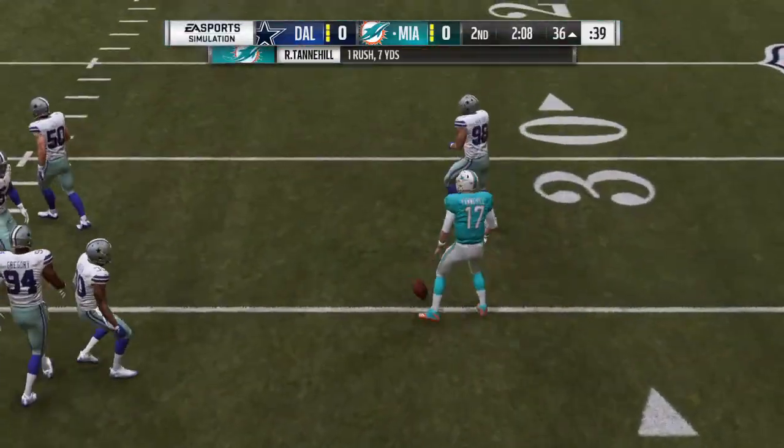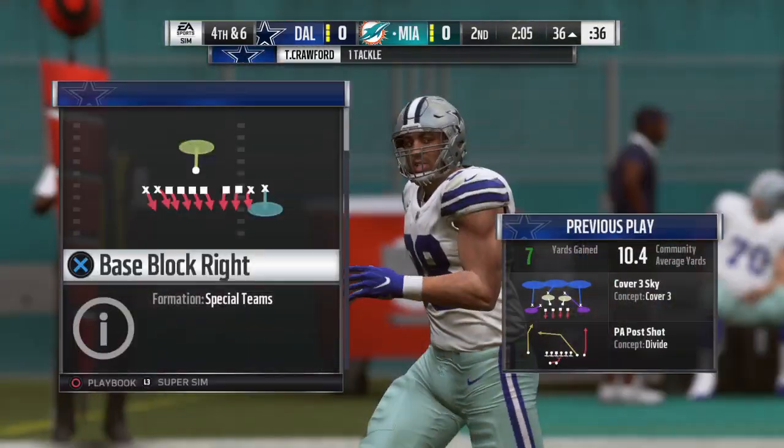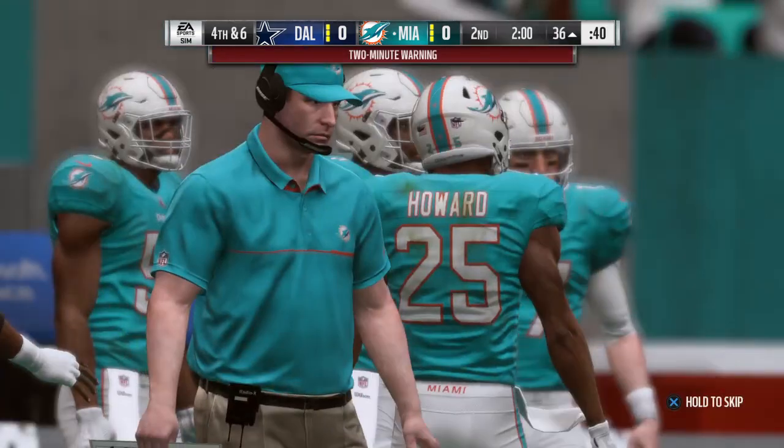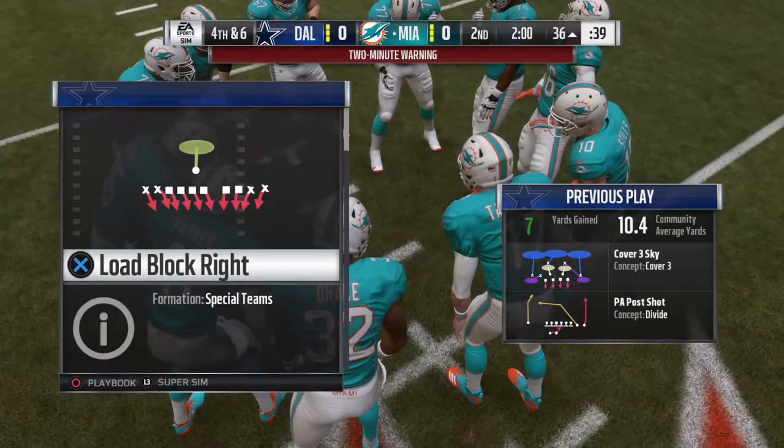And here he'll be brought down a little shy of the 35 at the 36. 7 yards on the play, and that's going to make it 4th down. 2 minutes remain in a scoreless first half.